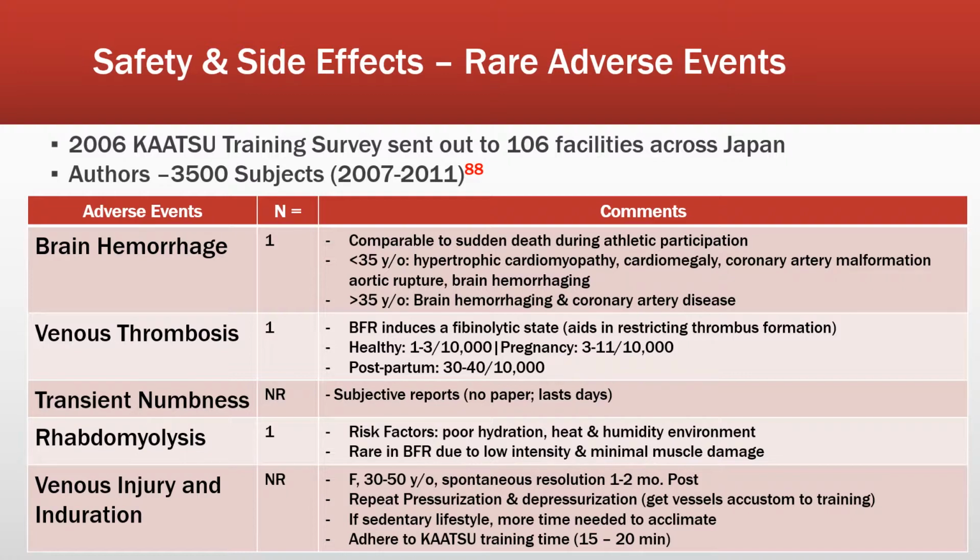Repeat pressurization and depressurization can actually help these individuals' blood vessels accommodate to the training type. If the individual is sedentary in general prior to the training, it's important that additional precaution be taken with this individual, as their system is not only not exposed to regular fluctuations in their arterial and venous blood flow, but then particularly when you start to clamp off the system and put additional stress on it, their bodies may not adapt as readily, leading to the potential venous induration.